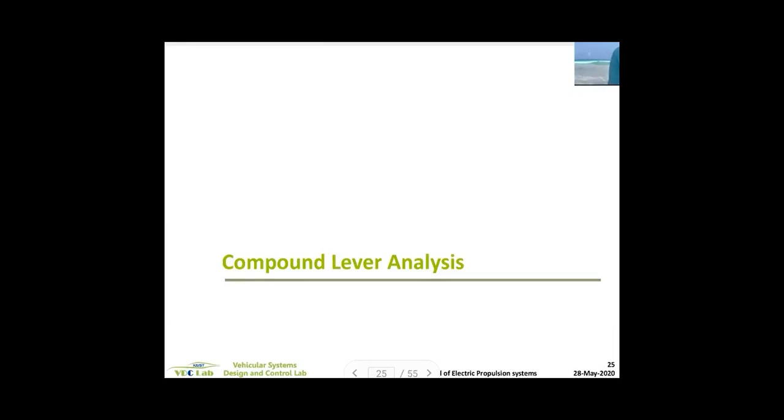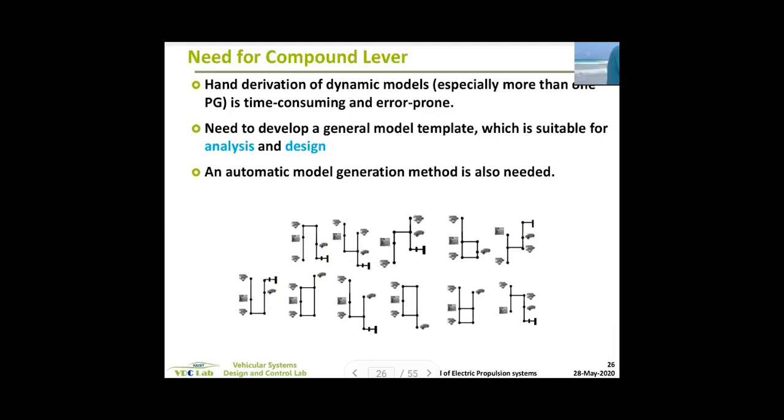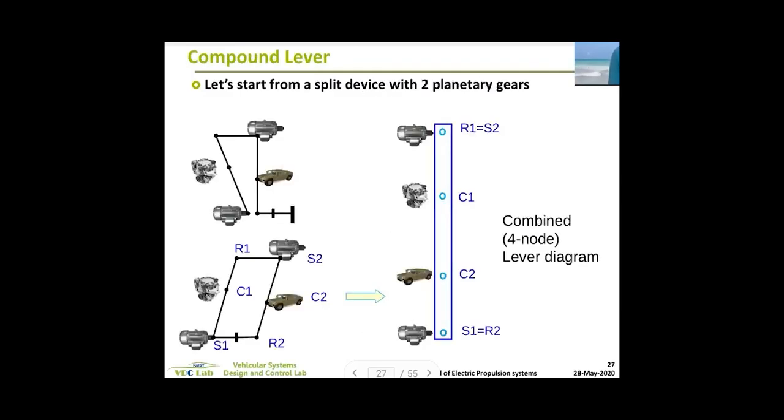So now let's move on to compound lever analysis. Why do we need the compound lever? Well, if you have 2 or more PGs, it'll be easier to visualize and model. Because previously, the way we draw using elementary 3 node based PG lever had to be drawn this way, or like this. But for the compound lever, we can simplify further like this.